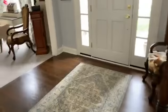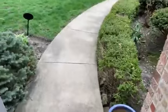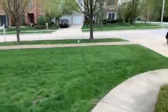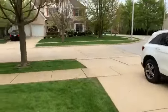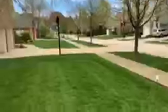The basement's unfinished, but plenty of room to play down there, and you could finish it if you wanted. But right now it's unfinished. Here's a view of the front of the house quickly. A neighborhood of just great landscaping. Everyone takes care of their homes, and here's the front of the house.